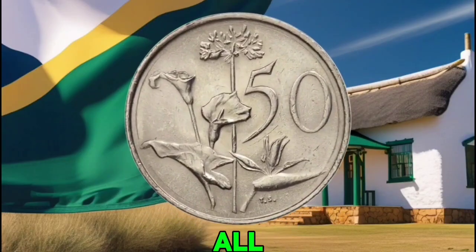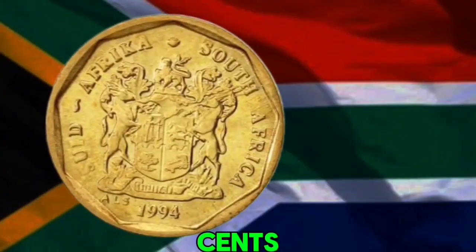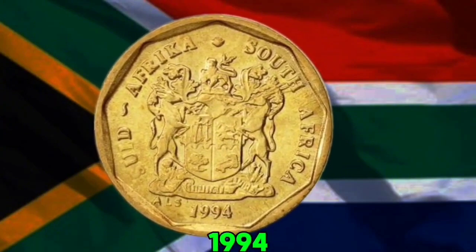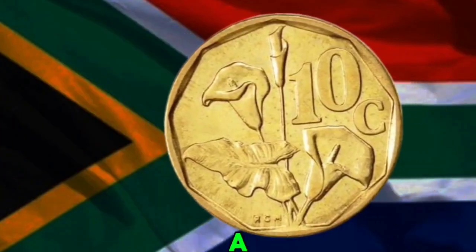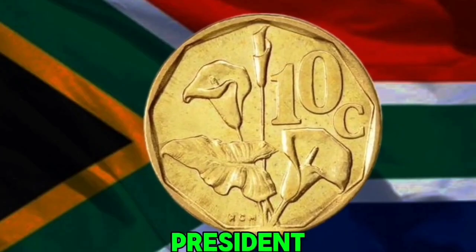So, what does all this mean for you as a collector? The 1987 South Africa 50 cents coin. This 10 cents coin from South Africa, minted in 1994, was a turning point in South African history. It marked the end of apartheid and the beginning of a new democratic era, with Nelson Mandela becoming the first black president of the country.